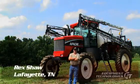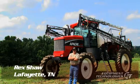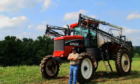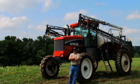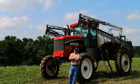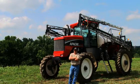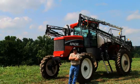Shaw, and I'm up here at Mark Roark's farm in Lafayette, Tennessee. We own the sprayer together, and I do all the spraying for both of us. Me and my dad and Mark own it together, and we farm in Allen County, Warren County, and Mark farms up here in Macon and Monroe County in Kentucky, and he farms in Allen County too.